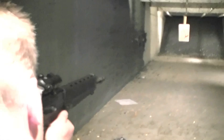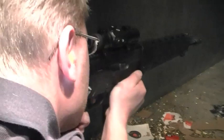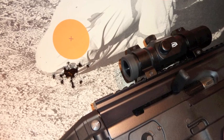Even semi-rapid fire, it's basically blowing one hole there at 15 yards, opening up a little bit as we push the target down to 25 yards. So excellent. I'm going to just say maybe one to two inch accuracy at 50 yards. That's what I'll call the 522.